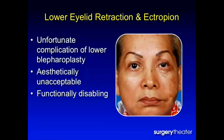Now, lower eyelid retraction and ectropion, again, is an unfortunate complication of a lower eyelid blepharoplasty. This is a patient that had her lower eyelids done by a prominent plastic surgeon in Beverly Hills, and because of extensive dissection and part of the post-operative complications, she did develop a significant amount of left-sided lower eyelid retraction. Obviously, aesthetically it's unacceptable, and functionally it can be really disabling because these patients can't close their eyes and they have significant problems with it.